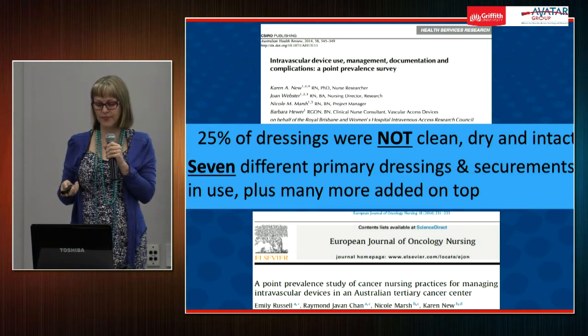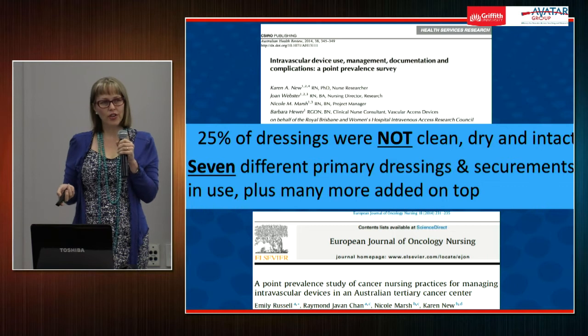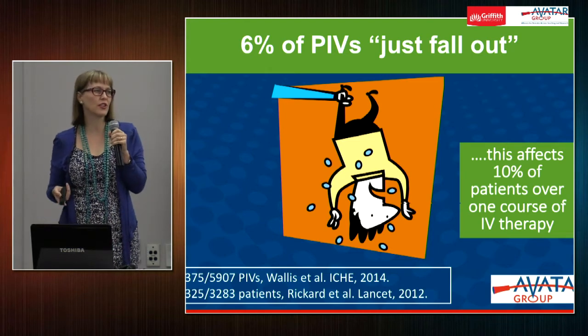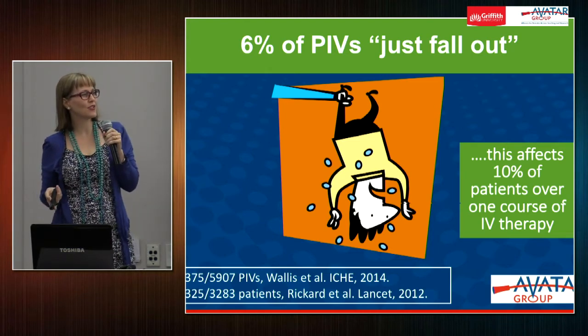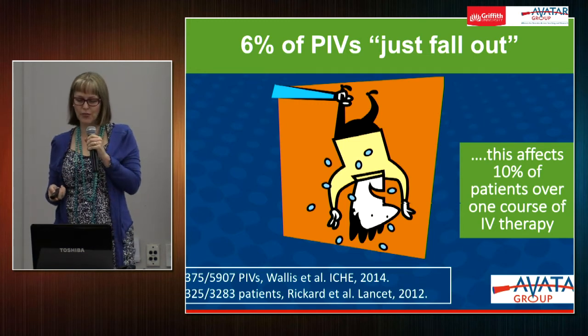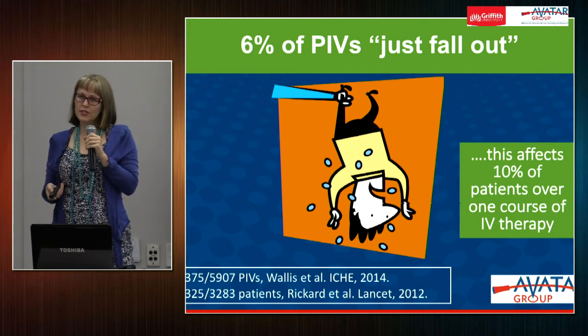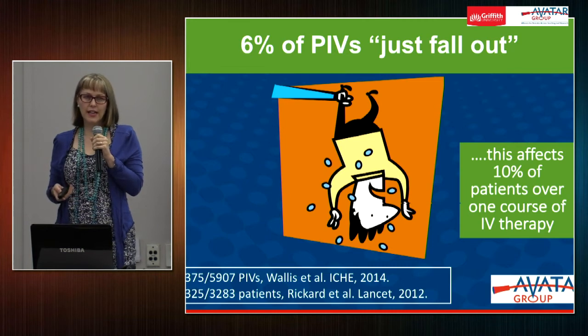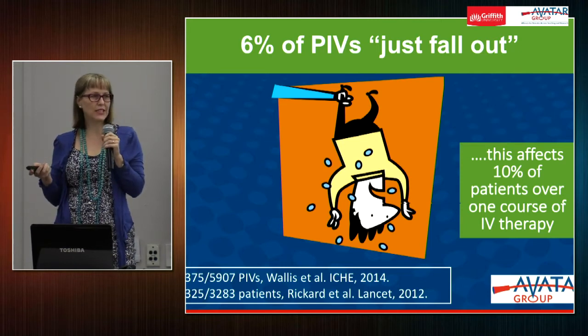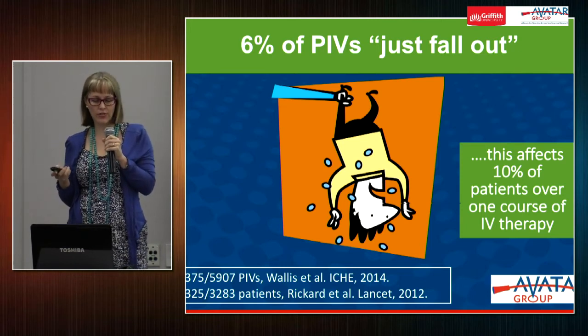And of course we know, from our 6,000 patient cohort, that about 6% of PIVs fall out or become dislodged. So if the dressings are not stopping them falling out, obviously that is a problem with what we're using. So what do the guidelines say? The guidelines are now, just in the last few years, starting to recognise that dressing is one thing, securement is another, and you can't really expect one product to do everything.